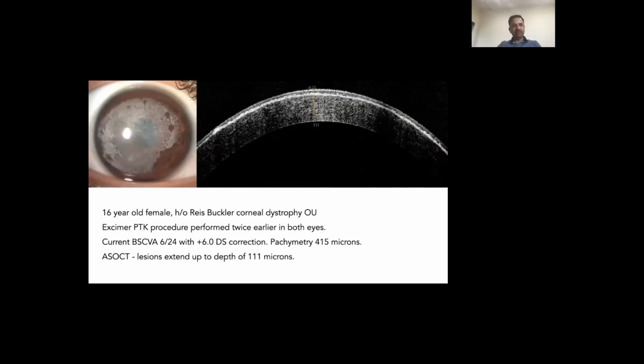So this is a 16-year-old female with history of Reis-Bücklers corneal dystrophy. She already had 2 prior excimer PTK procedures to remove these lesions. Current best corrected visual acuity was 6/24, and she was hyperopic +6 with a pachymetry thickness of about 415 microns. And the lesions extended up to a depth of 111 microns on anterior segment OCT.